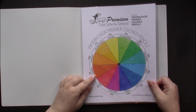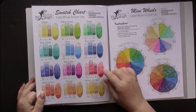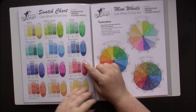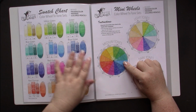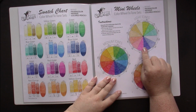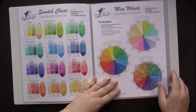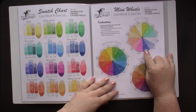So we made up a color wheel, and then we put together tritones for every color on the color wheel. And then we took those tritones and separated them out. We redid our color wheel that we did on the front. Then we took all the lights that we found and made the light toned color wheel. And then we took all the darks that we had made over there and made a wheel out of the darks. Now I do have a bit of a problem with this color here for the violet.